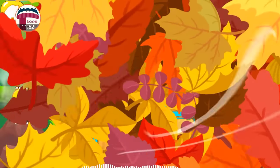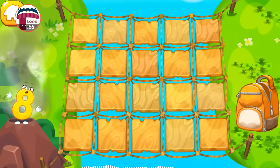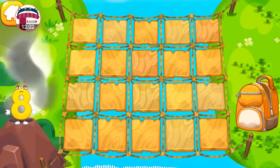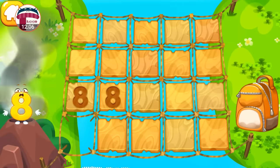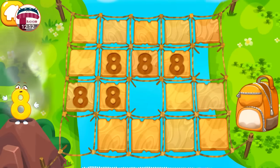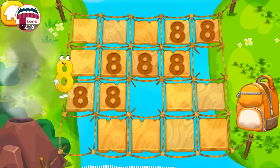The number 8 hit the smoking volcano. It is hot. Help it cross the bridge. The bridge is old. Some tiles are broken. Click on the tiles. Find a safe way. Like this.